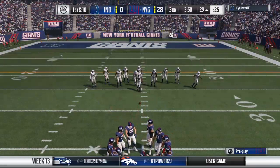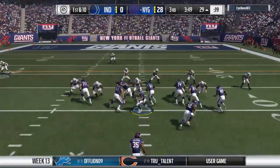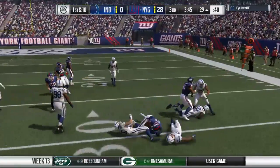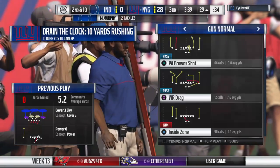And a great spot to start this drive from here. Let's go! On the ground, this is Jackson. Looking to find a lane, but he can't. Reined in at the line of scrimmage. Officially no gain on the play, and it's 2nd down.